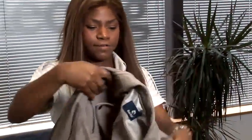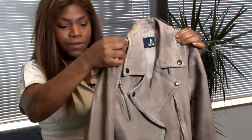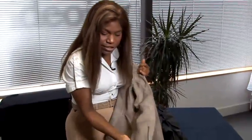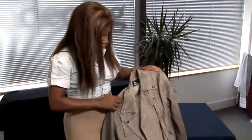So a couple of the examples that I'd like to show you and talk to you about are this particular one. This is a classic biker style jacket, and it's from a label called Bluebird, which usually do super premium denim wear. But they've done an incredibly expensive style, textured leather, which has the classic zip along here and the biker features along the front.